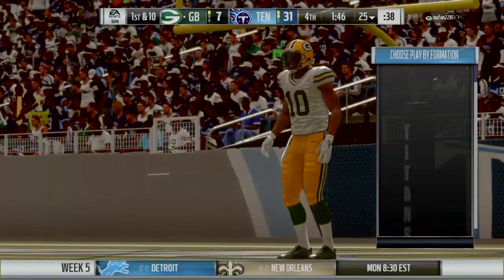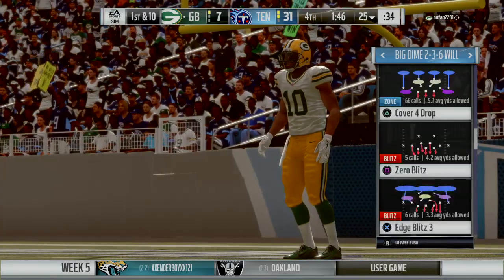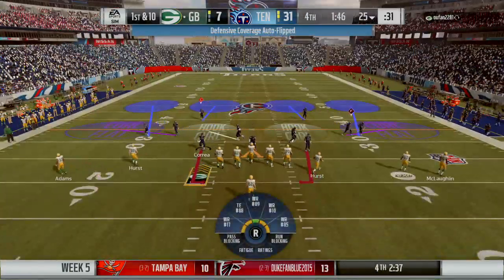And Green Bay getting ready to go as they take the field. They've lost this one. Their offense has struggled. Do they try to put together something here at the end just to take into next week?